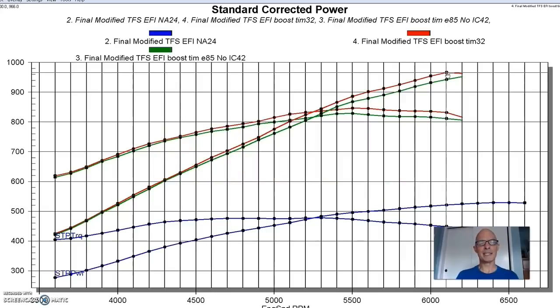Although we were getting a little bit of belt slippage right at the top, as you can kind of see by the power curve. So we were a little concerned with that. That's why we didn't rev it any higher. I mean, obviously the power curve was still going up, so we had plenty of power.